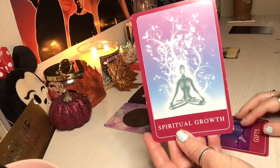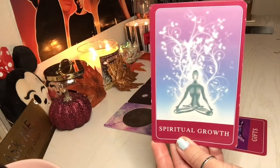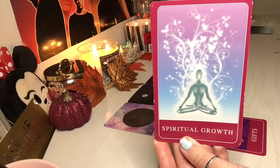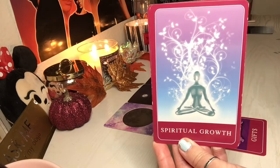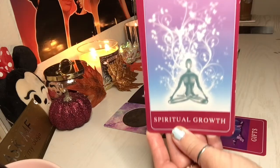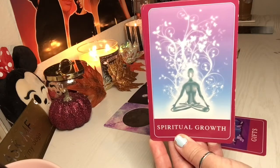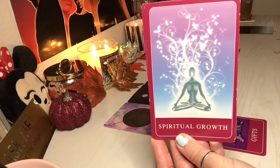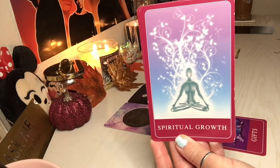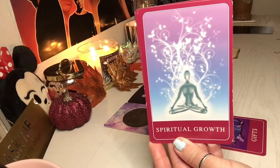Spiritual growth. I feel like you guys are already definitely having a lot of spiritual growth for sure. And I feel like this new beginning, this new start that's coming, where you have to break down those mental strongholds that are holding you back, there's a lot of spiritual growth that comes in that naturally, you guys. But you can definitely handle it. I feel like you guys have already come pretty far as it is, and you're just going to continue to.